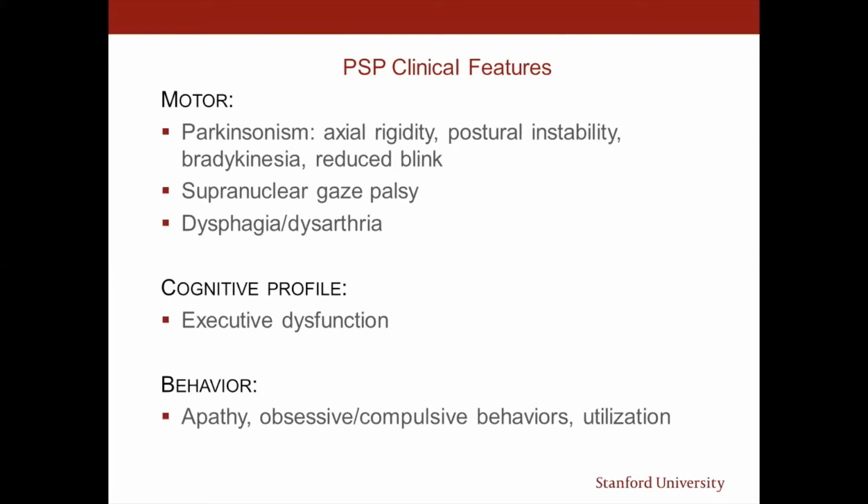Essentially, patients at first have difficulty with the quick movements, so that saccadic movement to quickly look up or down. And then later on, it gets to the point where patients have difficulty looking up or down at all, even with a smooth pursuit. This is in contrast to a gaze movement that's below the level of the nucleus, so infranuclear, and that is when you actually move the head in one plane, can the eyes move around? And so that part is not affected. The other major motor symptom that's affected is speech and swallowing, which we refer to as dysphagia and dysarthria.